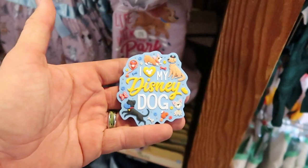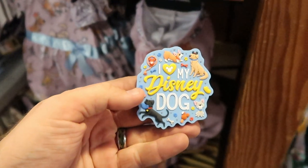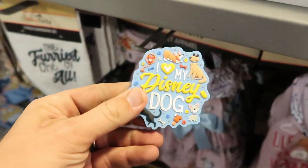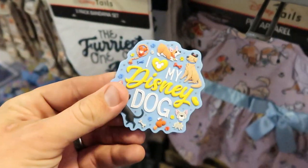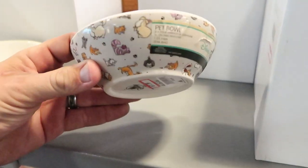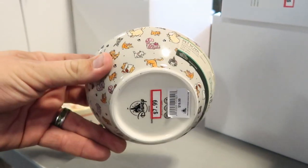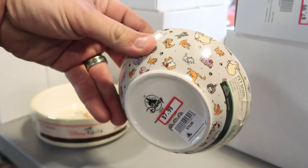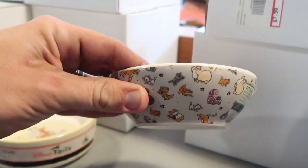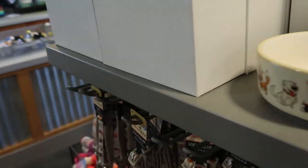They're also starting to get a bunch of new Disney dog related items. They have these really cool magnets right here. I love my Disney dog. These are $3.99, which are just so adorable. And then over here, look at these. For the Disney cats, they have the pet bowls right here. You have Cheshire Cat, and just a lot of Disney cats in general. These are $7.99, marked down from $20. And they do have these all boxed up over here by the register as well.